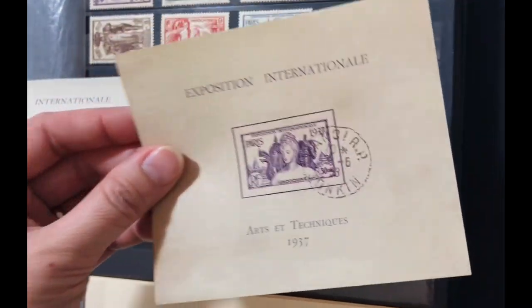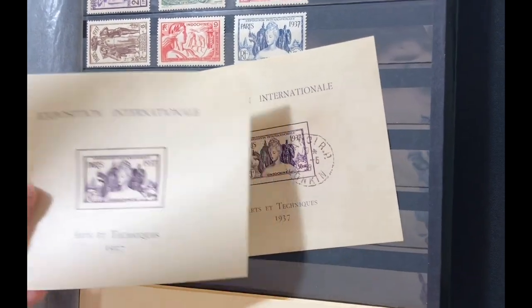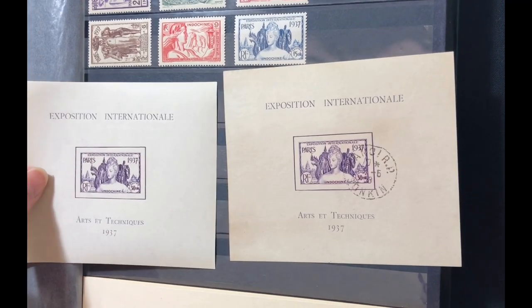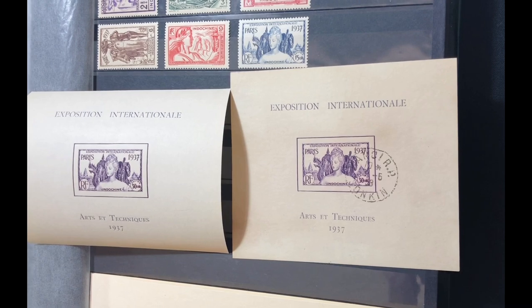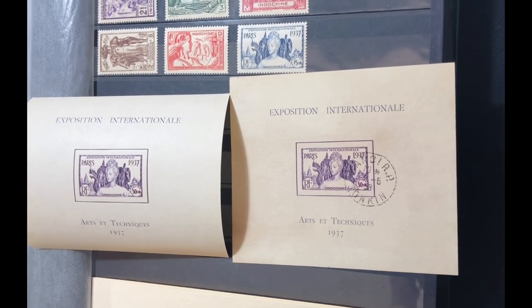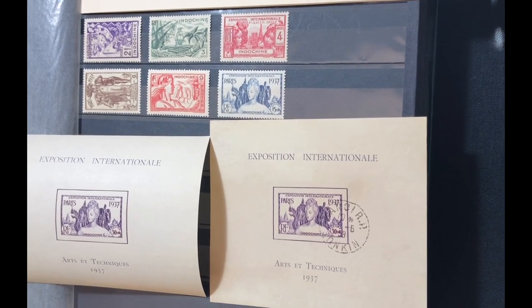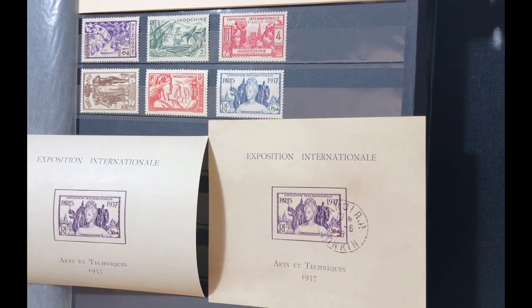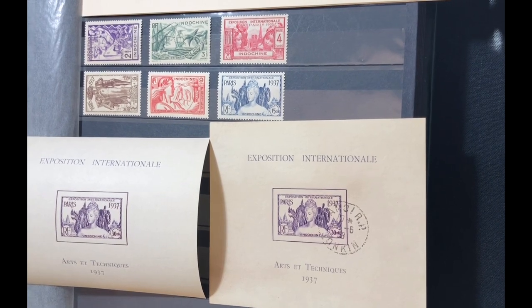The mint one is $9. I guess they didn't cancel many of them. That's why the used one is worth much more than the mint one. It is a nice set to have for your collection. And if you happen to find one that's used, they're hard to find. But the mint one's just as good, too. It's a very interesting set, and it's the only souvenir sheet in the Indochina postage stamp collection.